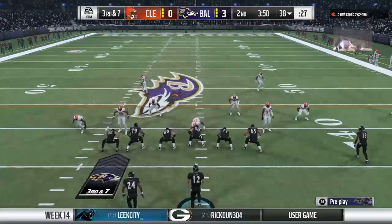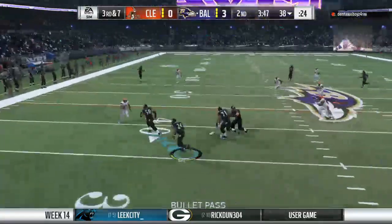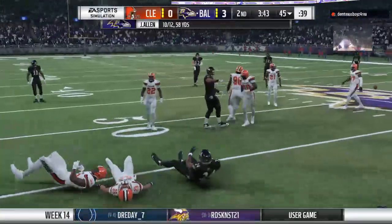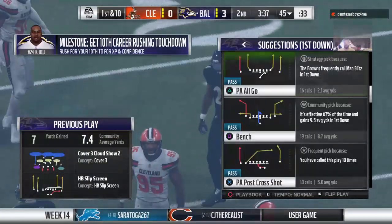The Ravens on 3rd down. They've been good, 3 for 4 thus far. This is 3rd and 7. They'll drop to throw. A screen to Bell. And he's got the first down as he's up to the 45-yard line. It's a 7-yard gain there, and it's good enough to move the chains.